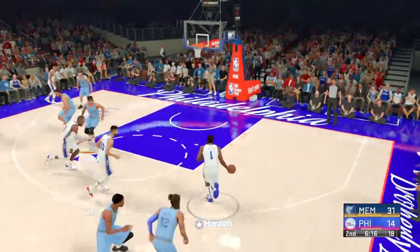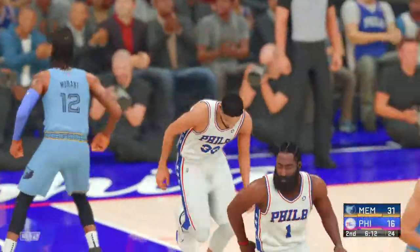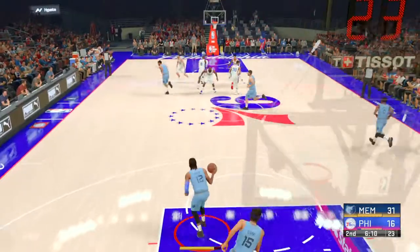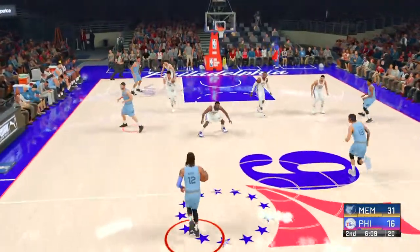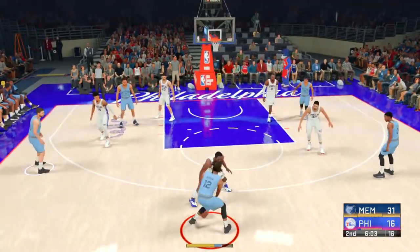Korkmaz passes to Harden. And that's basket number 4. He's taken 9 shots to this point. You can learn a lot by watching him operate in their offense. Morant against Harden.